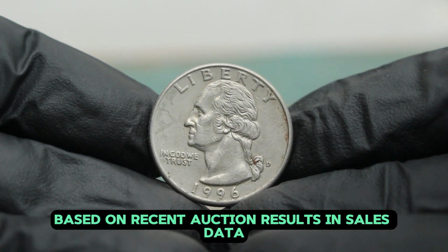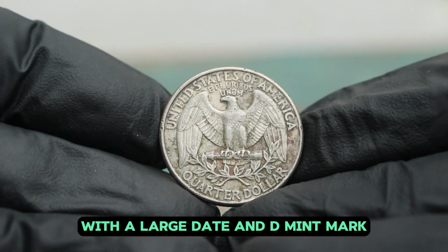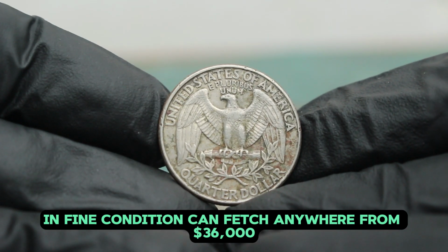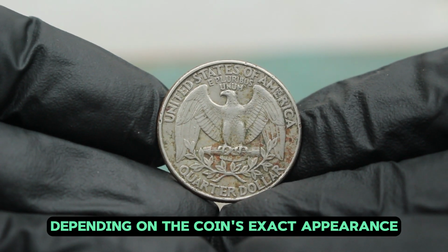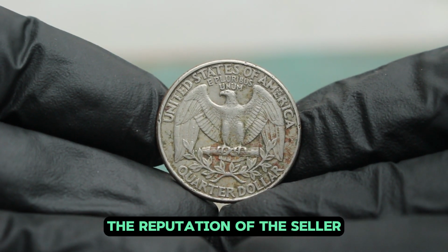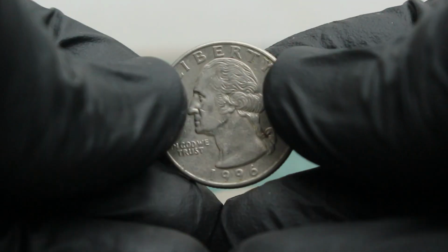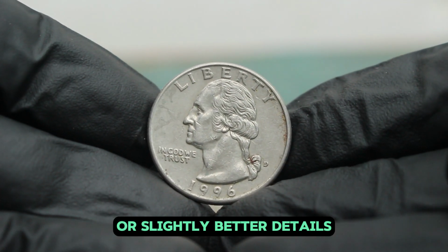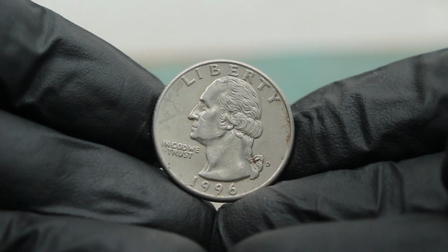Based on recent auction results and sales data, a 1996 silver Washington quarter with a large date and D-mint mark in fine condition can fetch anywhere from $36,000. This range can fluctuate depending on the coin's exact appearance, the reputation of the seller, and the overall market trends. Coins that exhibit fewer blemishes or slightly better details can push the value towards the higher end of this range.